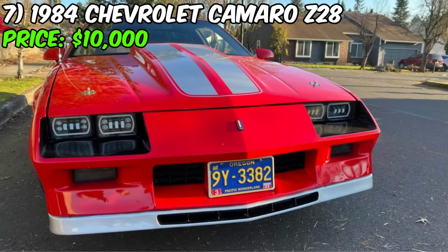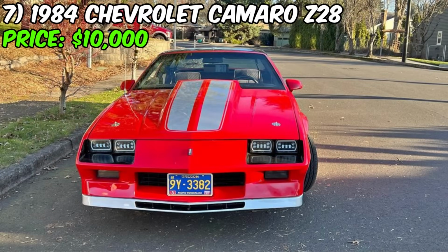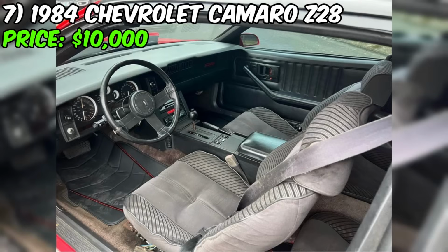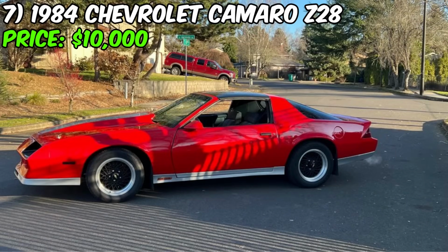The Posi traction, 4-way disc brakes, newer calipers, rotors, tires, and wheels add to its performance appeal. The interior is highlighted as nice, and the body is said to be in great shape. The shiny paint, aftermarket composite cowl hood, and hood pins contribute to its overall aesthetic. The T-tops, power windows, new locks and keys, and functioning power seat enhance the driving experience.